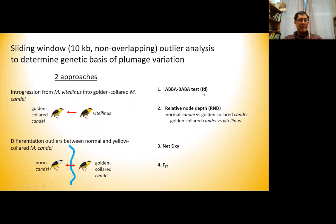The first one is to find signatures of introgression from Vitellinus into golden-collared Candii, using two metrics. The first is FD, which is a version of the ABBA test made for small genomic windows. The second metric is relative node depth, RND. RND is simply the divergence between the normal and golden-collared Candii divided by the divergence between golden-collared Candii and Vitellinus. A value greater than 1 means that the golden-collared Candii and Vitellinus shared a more recent ancestor for that window.